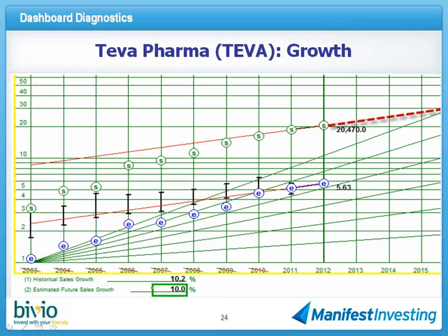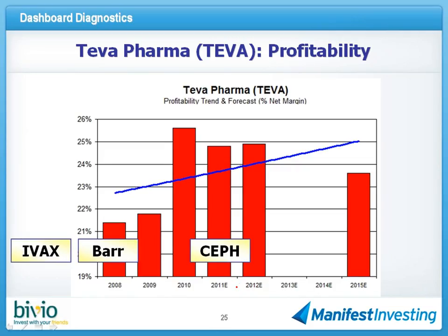Let me wrap up. It doesn't take long to do TEVA. We'll fill in the three blanks. TEVA, I mean, serial acquirer, so you really want to pay a lot of attention to the right-hand side of this chart also. Don't be believing 20 or 25% growth rates for this company either. 10% is probably a fairly valid threshold to be in.